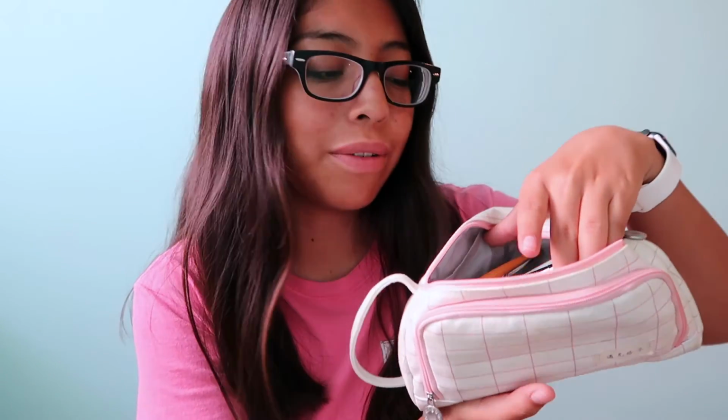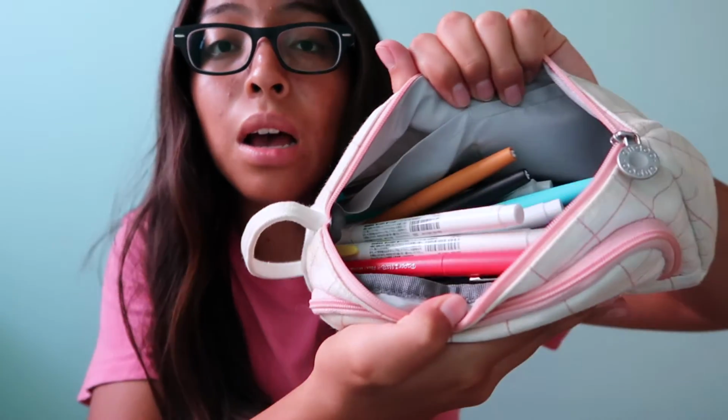And I tried to organize this, but I knew it wouldn't really work because it would go everywhere. But I have these little baby pens. I have Mildliners. I love these so much. These are literally my favorite things in the world. And I have my Papermate Flairs. And as you can see, I have a bunch of them. It fills up this whole thing. So I believe that's everything in my backpack.